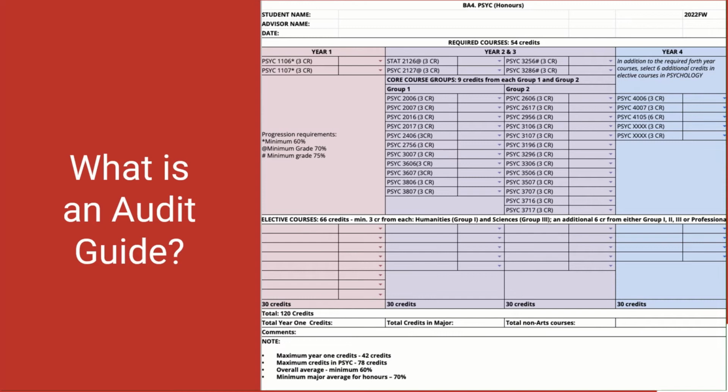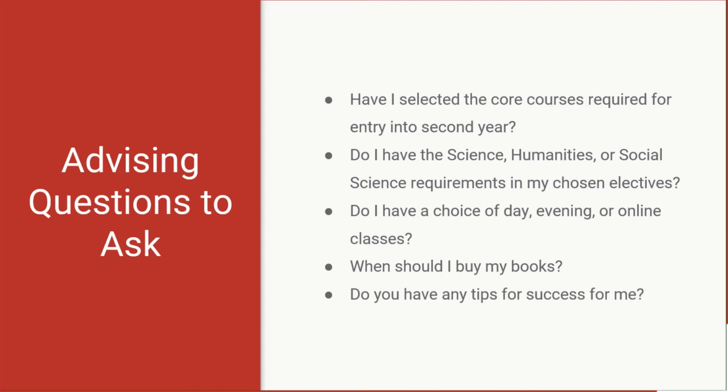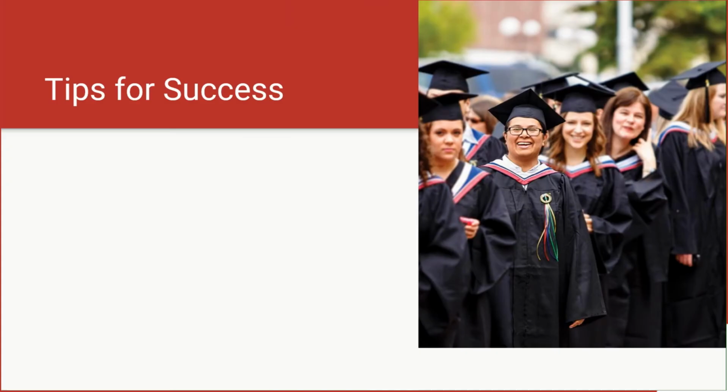Once you have met with your advisor, discussed your academic experiential learning goals, and created your audit sheet, here are some great questions that you might ask to make sure we have all the information that you need. Have I selected the core courses required for entry into second year? Do I have the science, humanities, or social science requirements in my chosen electives? Do I have a choice of day, evening, or online classes? When should I buy my books? Do you have any tips for success for me?